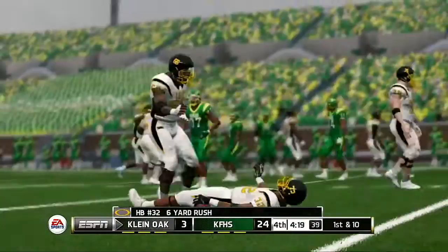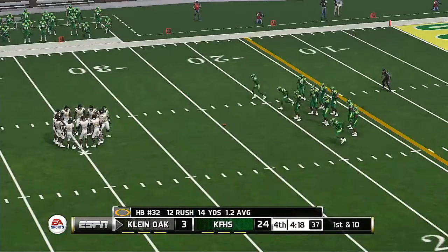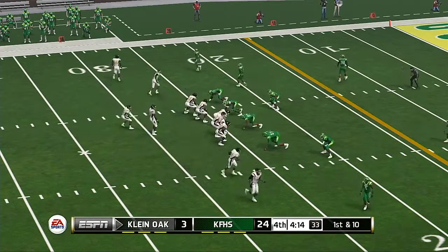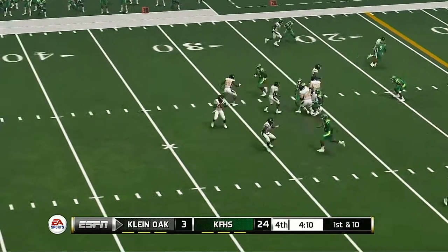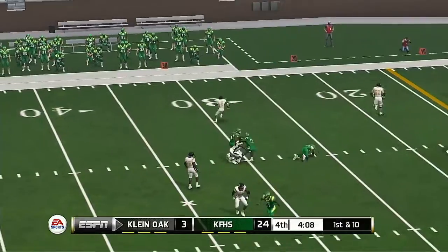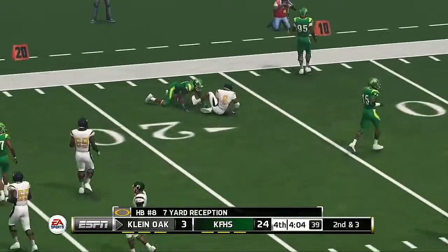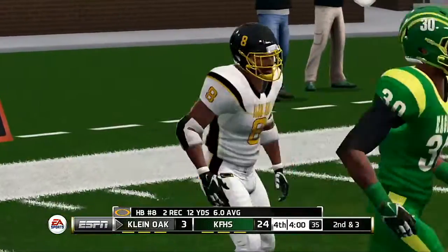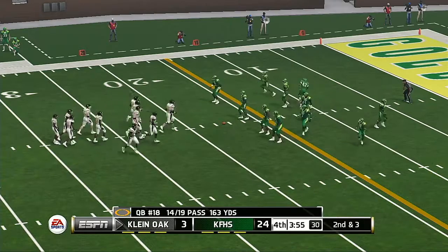Brought down after a nice run up the middle. Call it a gain of 6 yards. From the 25-yard line, first down. Here's a screen pass, gets it to the back. And down he goes, right around the 18-yard line. Call it a gain of 7 yards. That'll bring up the 10th play of this drive.